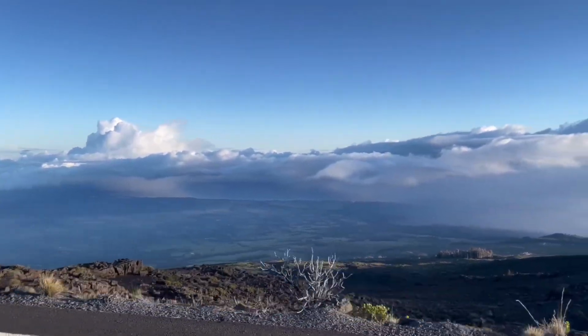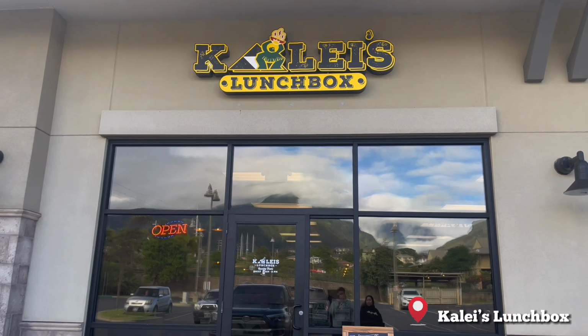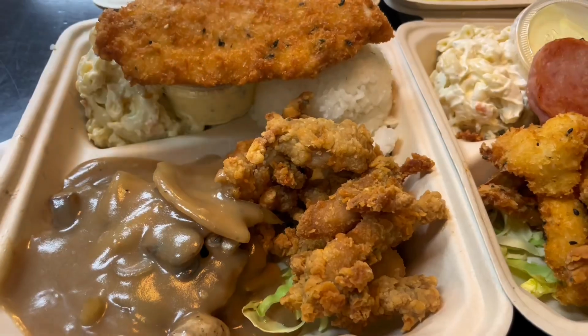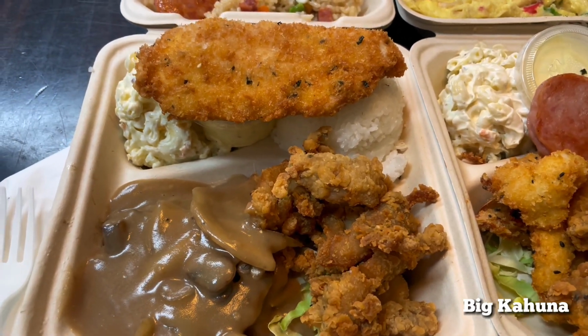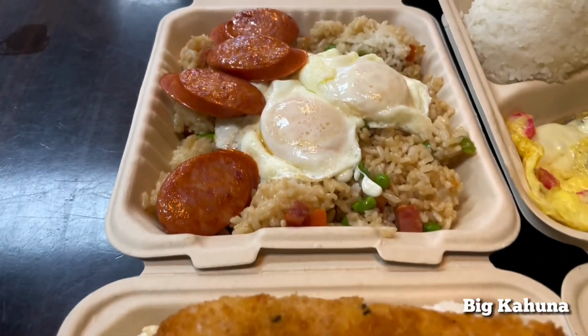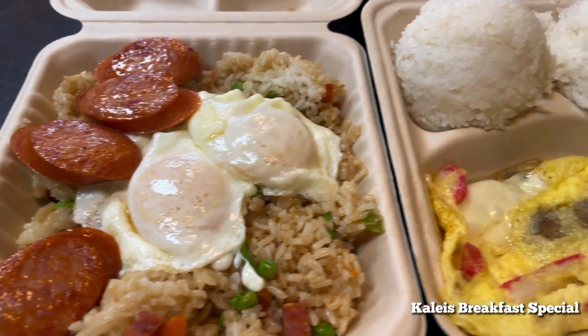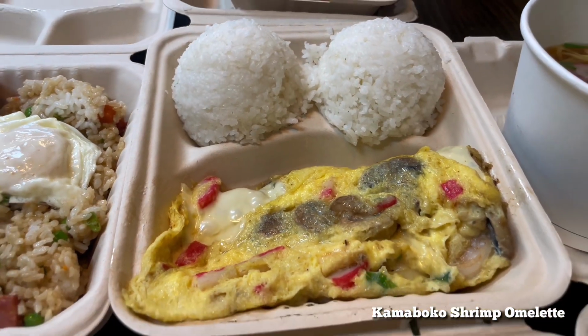After the long drive, we decided to eat at Kalei's Lunchbox because it was close to our hotel. What I ended up getting was the Big Kahuna. It comes with mochiko chicken, hamburger steak, and mahi. This is the Kalei's breakfast special, and this is the kamaboko shrimp omelet.